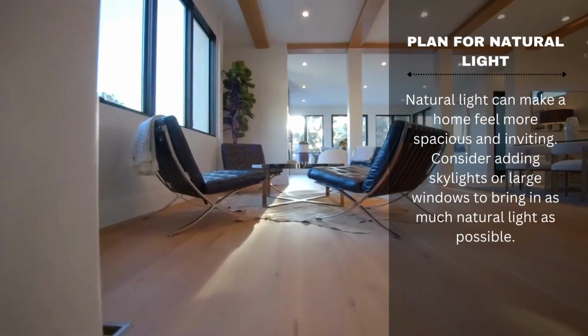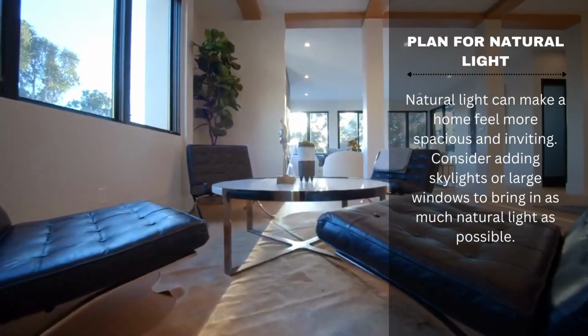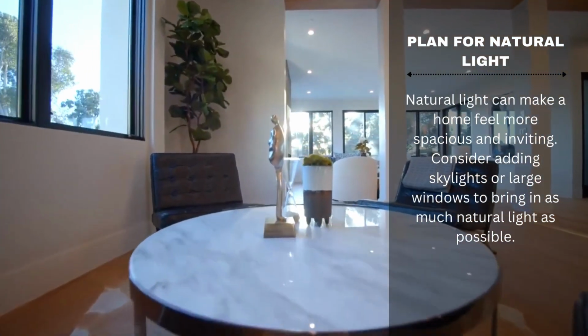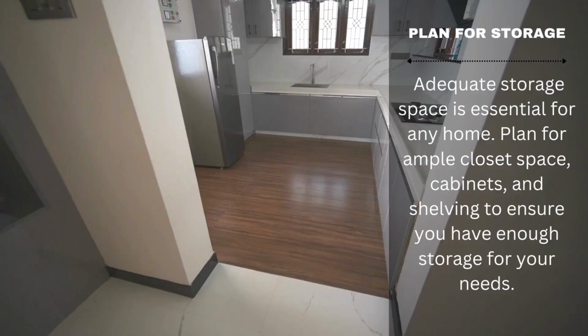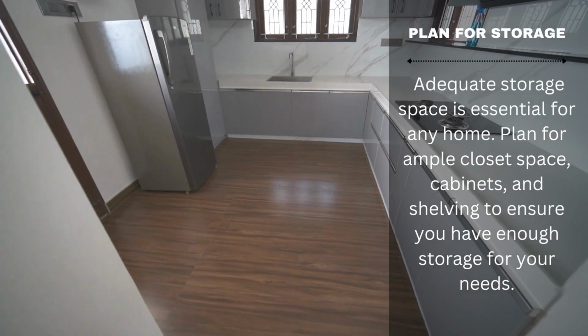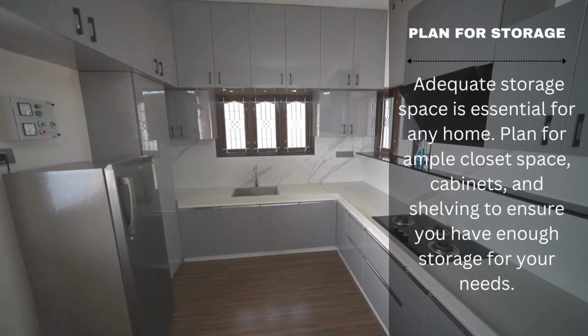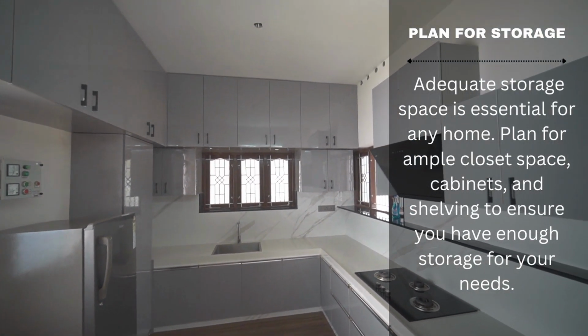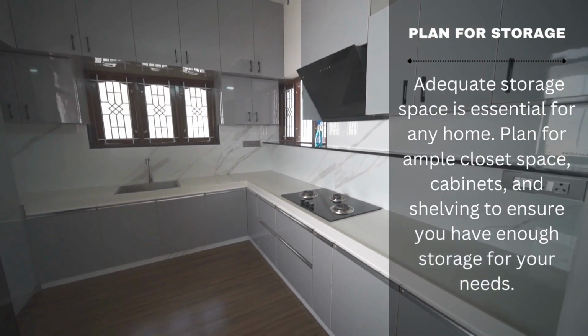Plan for natural light. Natural light can make a home feel more spacious and inviting. Consider adding skylights or larger windows to bring in as much natural light as possible. Plan for storage. Adequate storage space is essential for any home. Plan for ample closet space, cabinets, and shelving to ensure you have enough storage space for your needs.